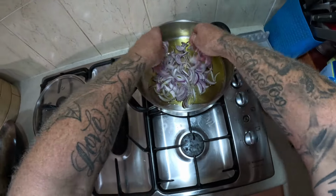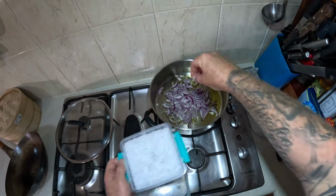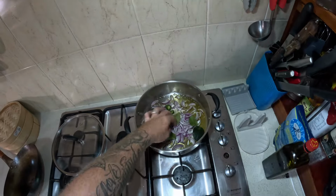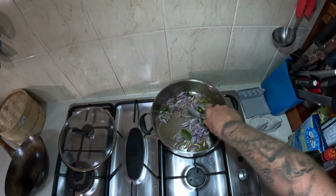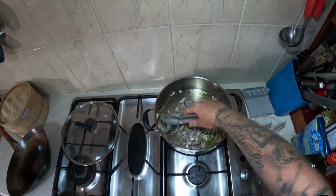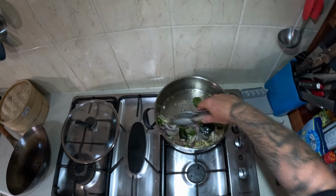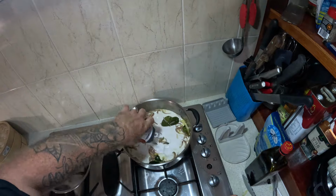Alright, in with the onion first. I'll put a little bit of sea salt on that, just to bring the flavour out in the onions. The chilli, garlic, kaffir lime leaves in there, and I'll give that a little bit of a mix. Let the flavour come out in that. I'm not going to overcook it or caramelise it too much. Just want to start the aromatics coming out. And the coconut milk.